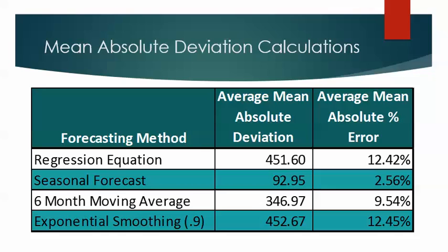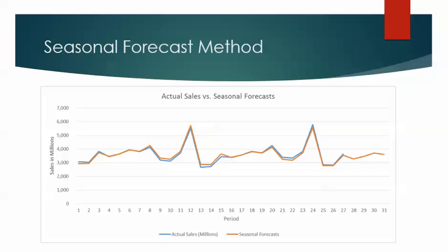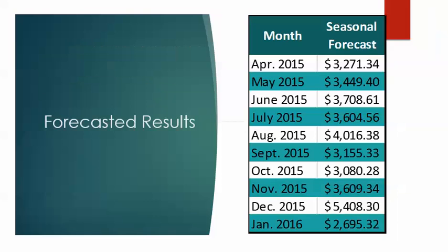Because the seasonal forecast method has the lowest average mean absolute deviation, this is the method we are going to use to hopefully accurately predict our future sales of our sporting goods business. The seasonally adjusted regression method forecasts sales by taking seasonal factors and multiplying them by the regression forecasted sales numbers for each month. Looking at this chart, we can see the forecasted seasonal sales lines up almost perfectly with our actual sales line. Even without the error calculations, we can see the seasonal forecast is most likely our best predictor simply by looking at the graph. One thing to note is that our tracking signal error measurement does fall above or below 4 and negative 4 once, so we do have to take a little caution when using this forecast method.